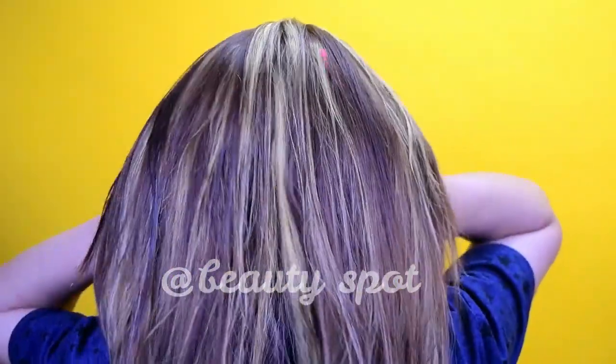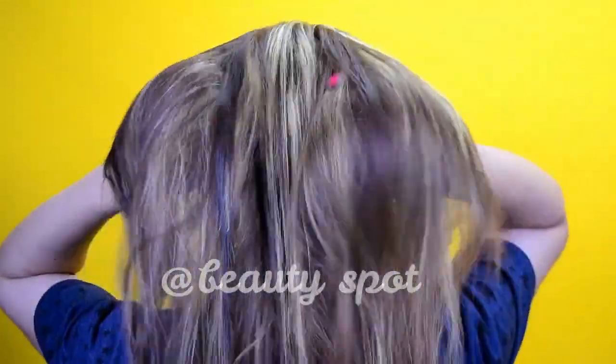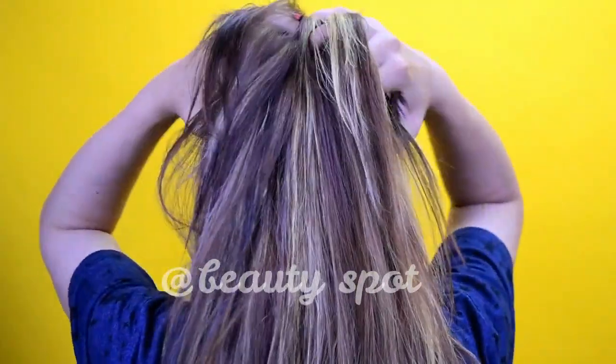Regular application of neem oil to your hair helps treat premature graying as well. If your hair is turning gray due to hormonal imbalances, then you will benefit from neem oil.